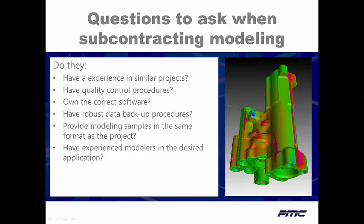And lastly, do they have modelers that are experienced in the application? A lot of places out there will buy an application and assume that their modelers can just get up to speed. Maybe they have people that know CATIA really well and they feel they can just pick up a seat of NX and knock your model out for you. That's not going to work out well. You need people that have done this work before and that understand exactly what's involved.